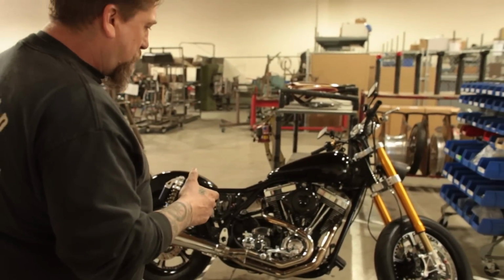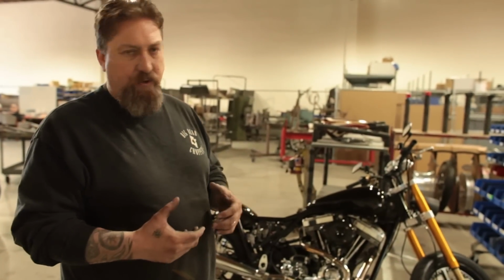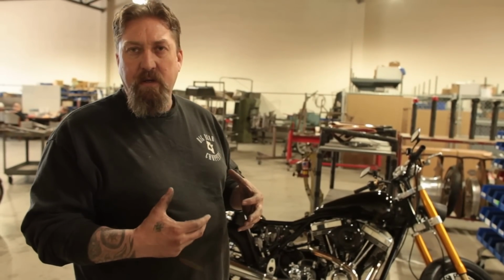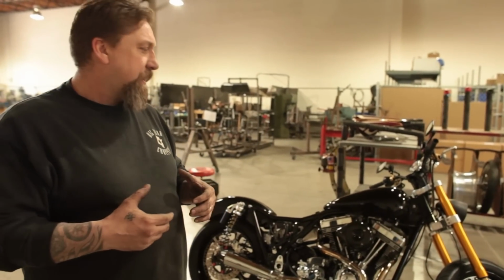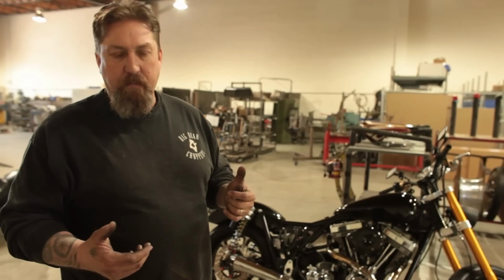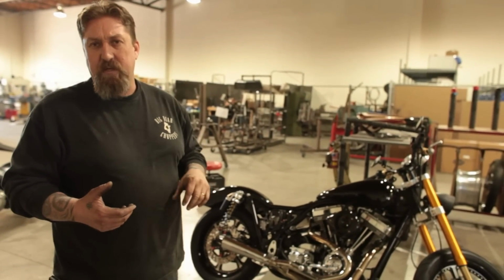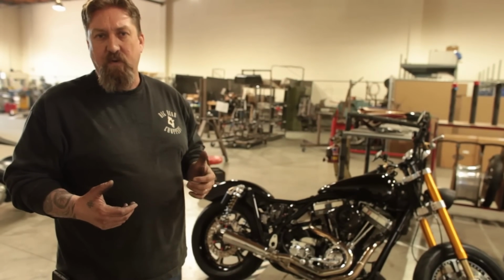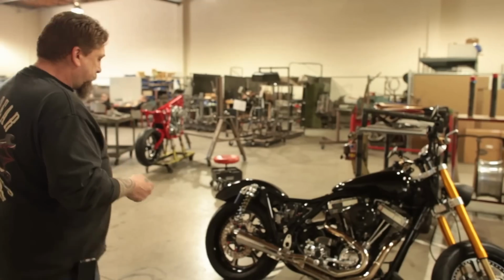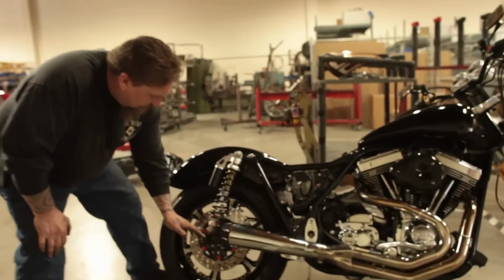One of the things that we looked at was we knew the frame was great, right? And the reasons why the frame was great. But then I wanted to put the best suspension on the bike that money could buy. So we went to Paul at Race Tech in Corona, California. And Paul has been building high performance suspension for MotoGP race bikes for a long time and really knows his stuff. So, what I want you to pay attention to here, if you can, is the swing arm.